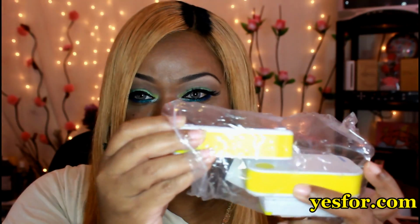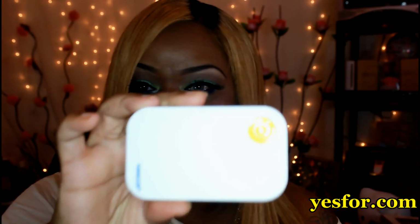So like I said, it comes in this plastic packaging, and this is one of the sensors here. This is what it looks like. And I believe they take AAA batteries, which are not included. Yeah, they take three AAA batteries and they're not included. So you have to buy your own batteries. This is the other sensor here.